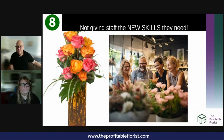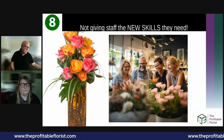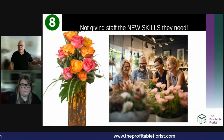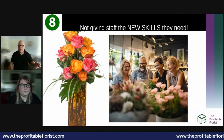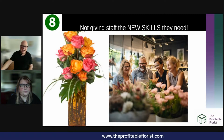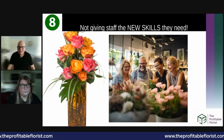And obviously, this is something that's very important to us, that in almost any company, there is ongoing education for the team. Your software changes, customers' demands change, you bring in new product, you bring in technology. You've got to keep your staff educated. You have to keep them on top of their game. And if not, they're going to fall behind. They're going to be less efficient.